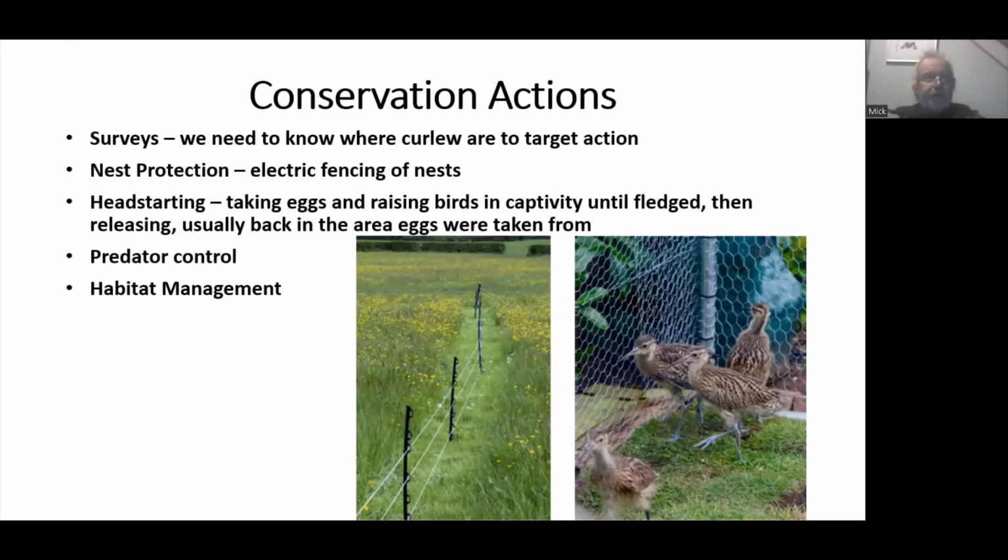Predator control is being undertaken on some projects. This is really only working where you're covering a large land ownership, so you can do coordinated predator control over a big area. And it's still unclear whether this really has any long-term impact on predator levels.